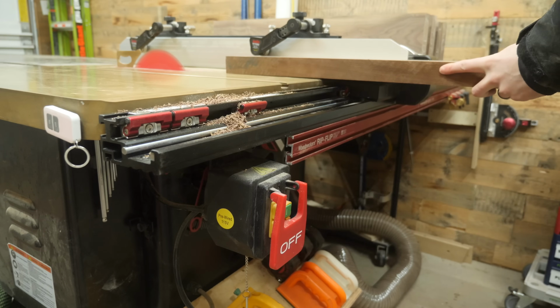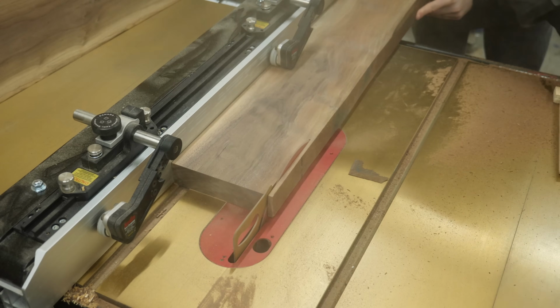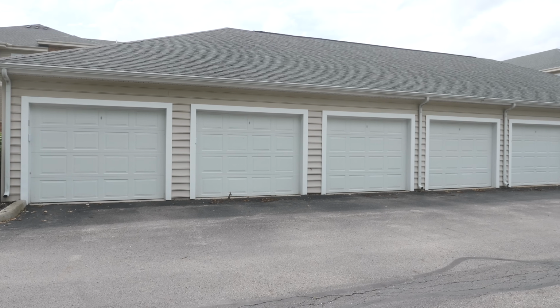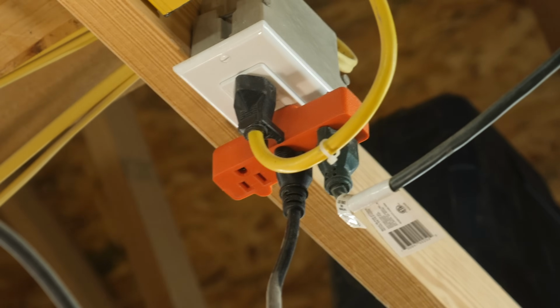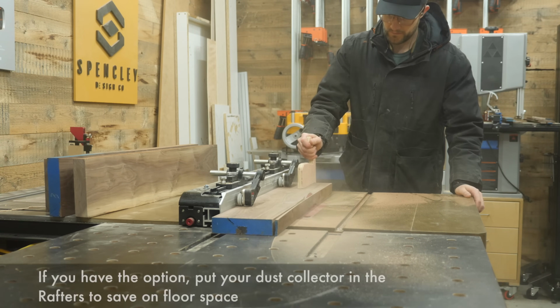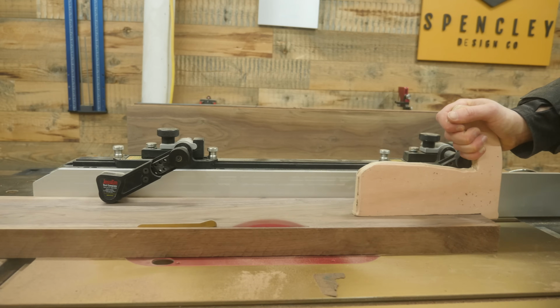And there's another tool that doesn't perform great. See all the dust shooting everywhere? That's because I work out of my apartment in a single car garage, and I only have one single 15 amp circuit to run tools off of. That means I am not able to run my table saw and dust collector at the same time without blowing the circuit, which I have done too many times to count.